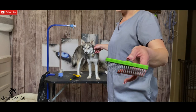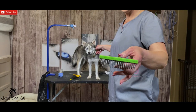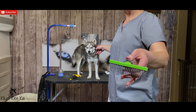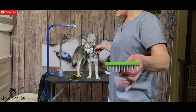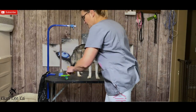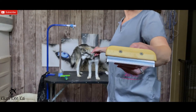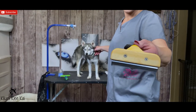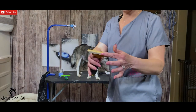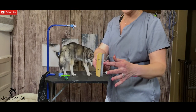Because we have big, thicker coated dogs, if you get one that has really short teeth, then it's not going to really do the job. But because it's so long, you have to make sure that you don't push down too hard. Okay, so that's a rake. This is a Furminator. Do you see that? So a Furminator will destroy a Klee Kai's coat. What it does is, all of these metal teeth, they hurt my fingers, first of all. So I wouldn't want to put this on them.